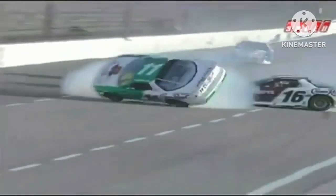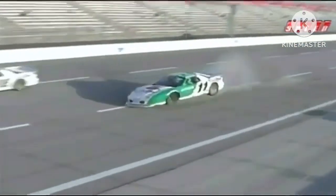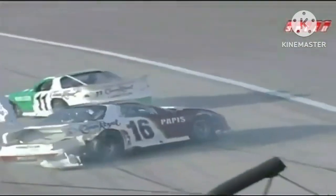So let's show you what happened. I believe the initial contact is Scott Sharp, I believe with Pappas, the number 16. Sharp coming up the track, on the outside, excuse me, and it is with Pappas. There was nowhere for Sharp to go in the 08, and when Pappas comes back across the racetrack, he gets into the 11 car of Kinzer, starts barrel rolling down the backstretch, but fortunately lands on his wheels. I guarantee you right there, Larry, Kinzer is saying, please get back on your wheels.